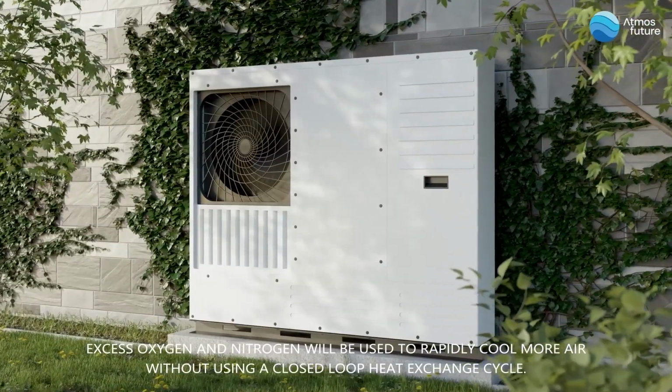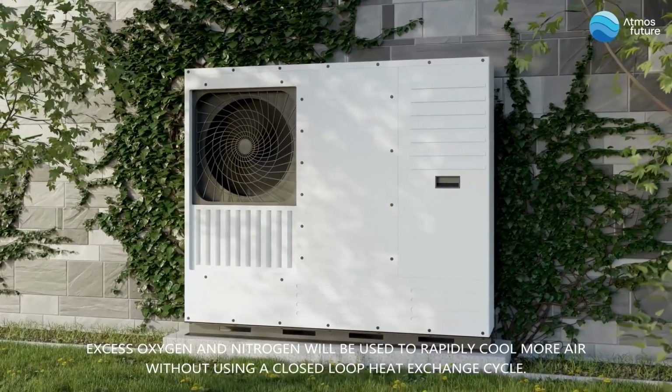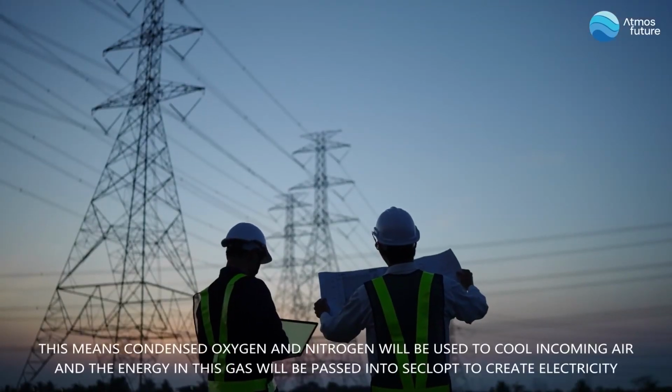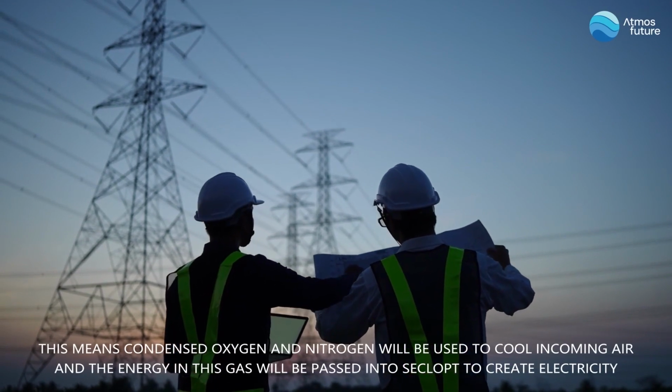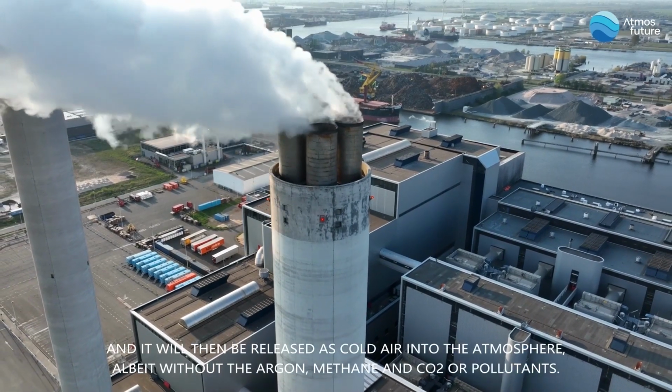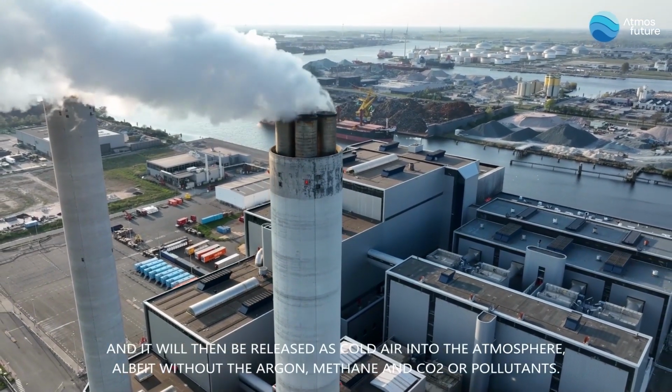Excess oxygen and nitrogen will be used to rapidly cool more air without using a closed-loop heat exchange cycle. This means condensed oxygen and nitrogen will be used to cool incoming air and the energy in this gas will be passed into Seclopt to create electricity and it will then be released as cold air into the atmosphere, albeit without the argon, methane and CO2 or pollutants.